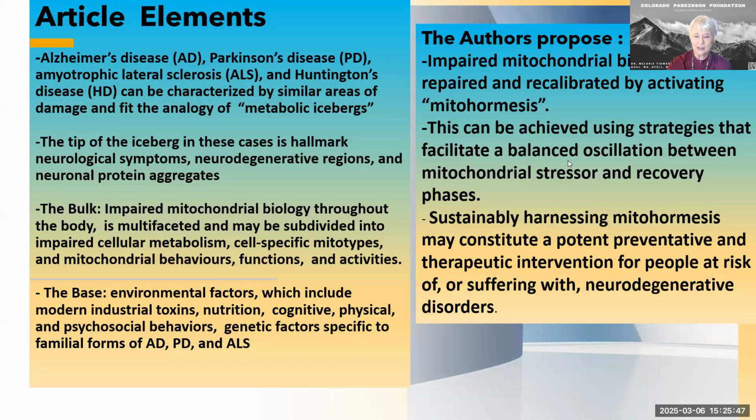The authors propose that impaired mitochondrial biology has a lot to do with the mitochondria needing to be recalibrated or rebooted, for those of you who know that term, through a process the authors termed mitohormesis. This state can be achieved through strategies that facilitate an oscillation between stress and recovery.